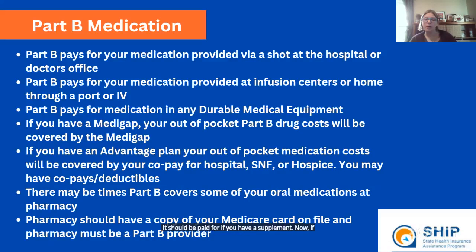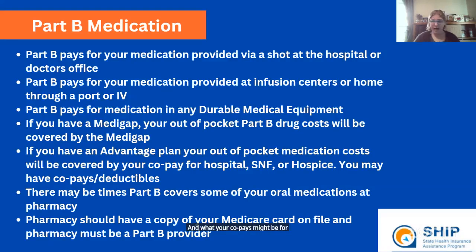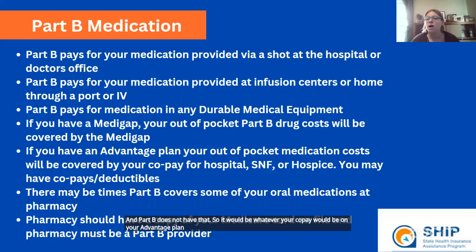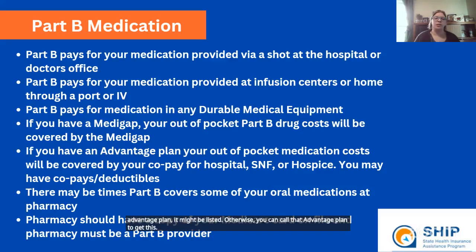Now, if you have an Advantage plan, you will have copays, kind of like how it worked with Part A. So it's going to depend on the Advantage plan you have and what your copays might be. I have a slight boo-boo on my slide. You want to disregard where it says hospital, nursing home, or hospice, because that's Part A and Part B does not have that. So it would be whatever your copay would be on your Advantage plan for doctor visits and potential outpatient hospital. If you have a book from your Advantage plan, it might be listed. Otherwise, you can call that Advantage plan to get the specifics for your situation.